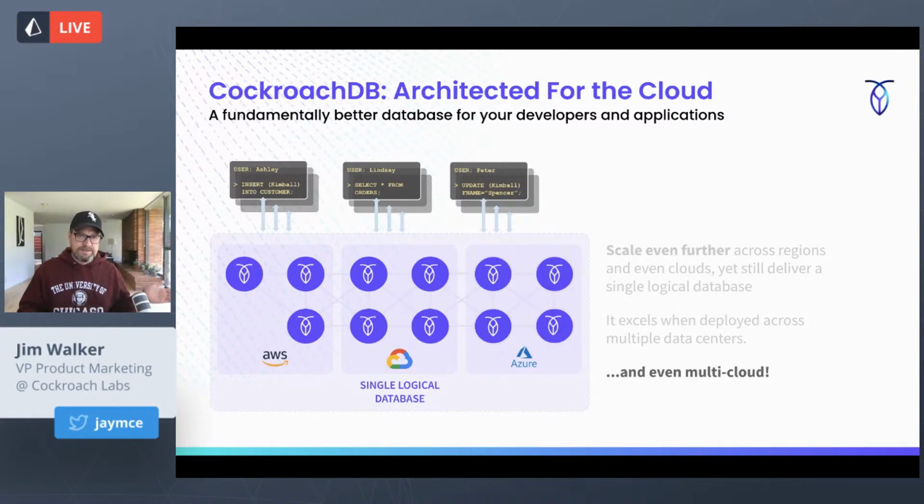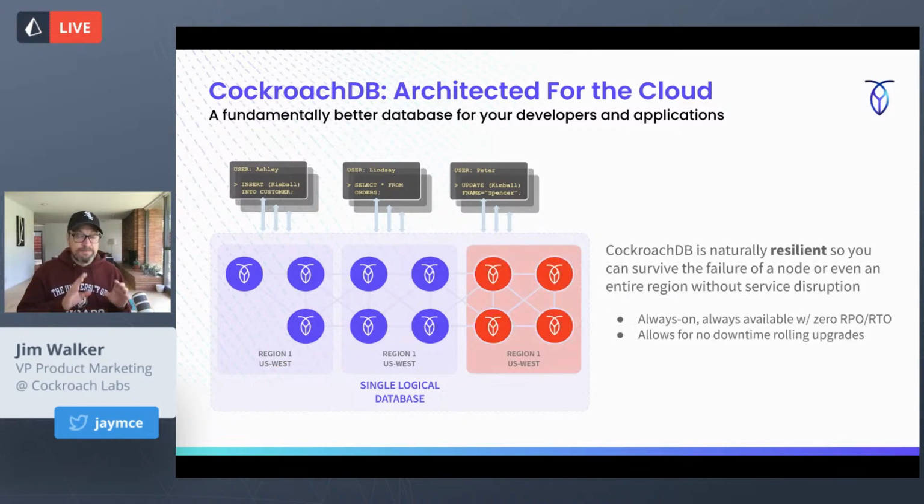Typically, we would have done some weird asynchronous replication between all these different environments. The database just takes care of all of that. I'm going to show you how that works in a couple minutes.